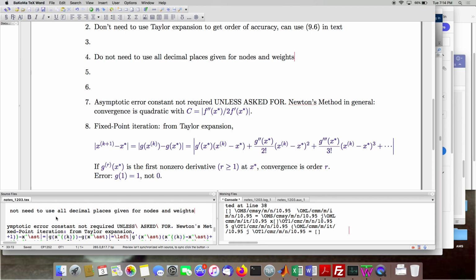Generally when I'm grading these things, I'm going to go with any reasonable interpretation of what was actually written, because obviously that's all I have to go on. So if there's something that I was silent about, like how many decimal places, I'm not going to take off points saying you didn't use enough decimal places.